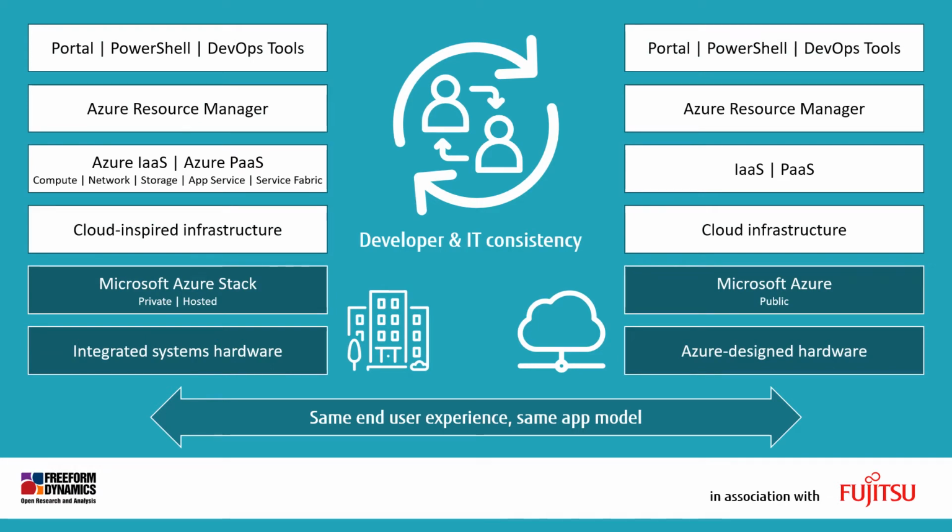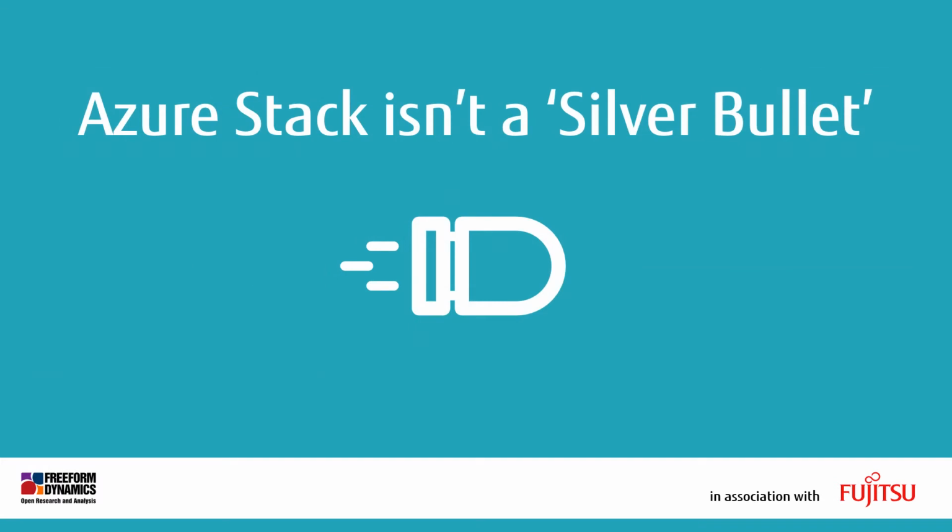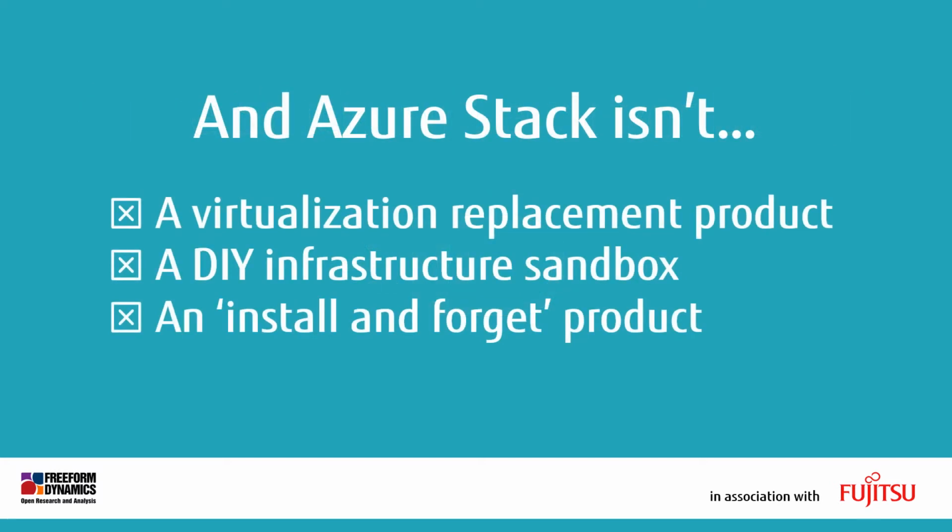Is there anything that Azure Stack cannot do? Let's be clear, Azure Stack isn't a silver bullet, and there are some things worth knowing, I think. So the first thing I'd point to is that Azure Stack isn't a virtualization replacement product. I guess the second most important one, it's not a do-it-yourself infrastructure sandbox, and it's not an install and forget product. It must be managed and maintained to remain consistent with Azure, as after all, this is where the business value lies. That's good to know.